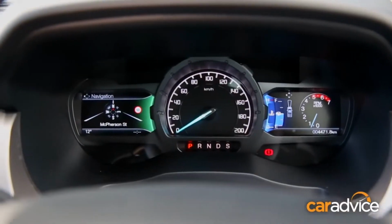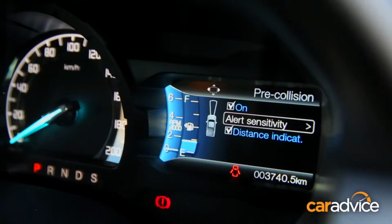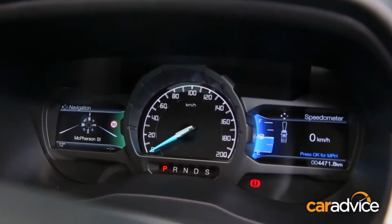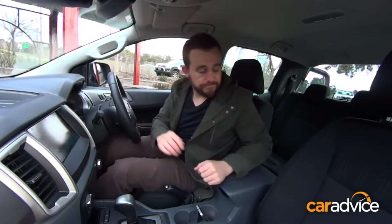In front of the driver, there are a pair of new digital screens, one that you can use to look at your navigation instructions, and another that you can use to keep an eye on those optional safety systems which you can get in the XLT or Ranger Wildtrak. Those optional safety bits include radar cruise control and lane keeping assist, which are firsts in the Ute segment.